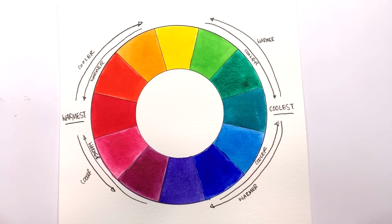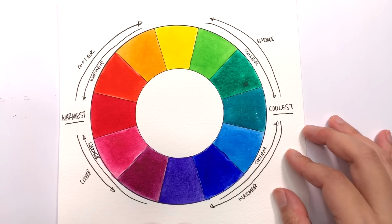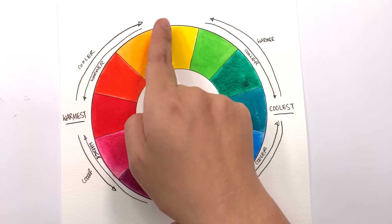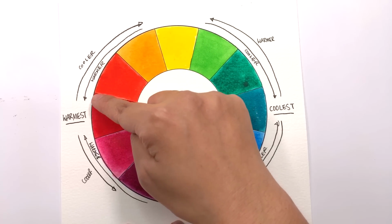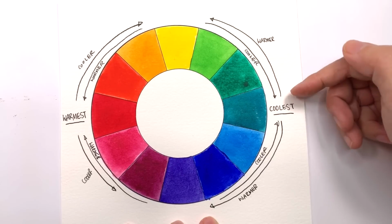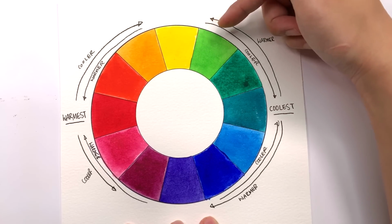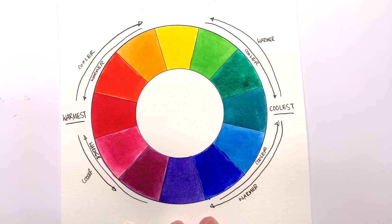Future Oto here. I just finished filming this video and then I realized this diagram might be a little bit confusing, and therefore I've added more arrows to it to make it easier. So here, as you go away from the red, it gets cooler, but as you go towards the red, the color will get warmer. The warmer arrow was missing, and the same here. The further away you get from the green and go towards the red, it gets warmer. But if you go further away from the red, it's going to get cooler. So I hope this diagram makes more sense to you.